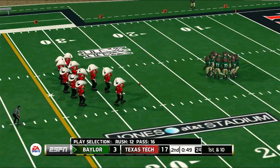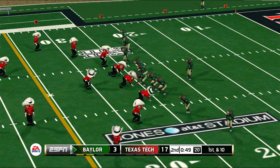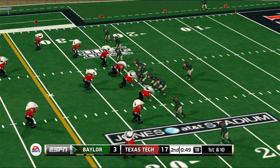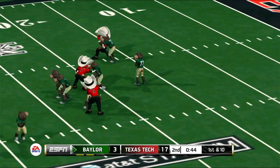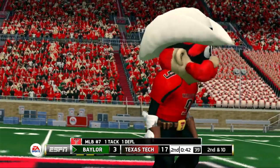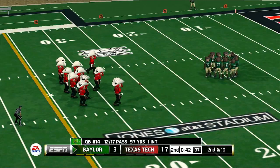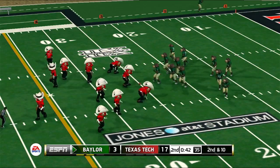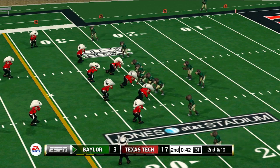Their last drive resulted in a punt, so let's see if they can put together something a little more promising here. They'll spread the field with 5 wide. And it's almost picked off. I like the scheme the defensive coordinator came up with here. They were all over the place on that play and left the quarterback nowhere to throw it. So it's second and 10. Ball on their own 25.